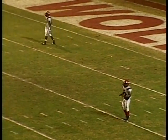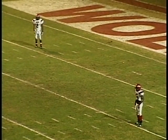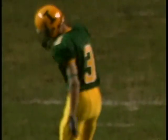And that's why I thought that when they were there, 4th and 4, maybe you go for it. I think when you get in the red zone against them, you're going to need some luck on your side. You're going to need some things to fall in your favor. Maybe it's your lucky day.